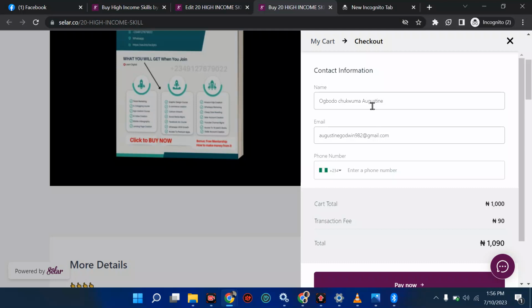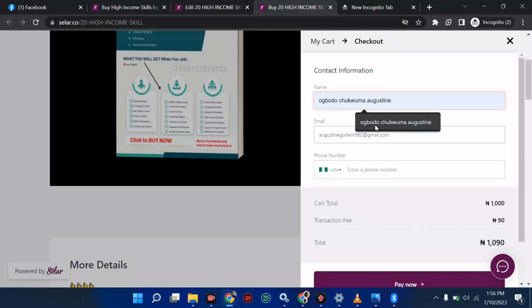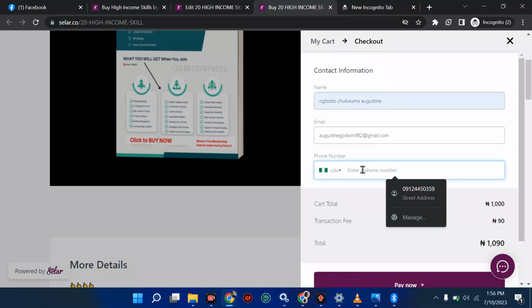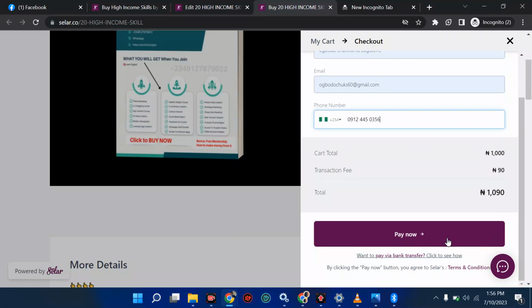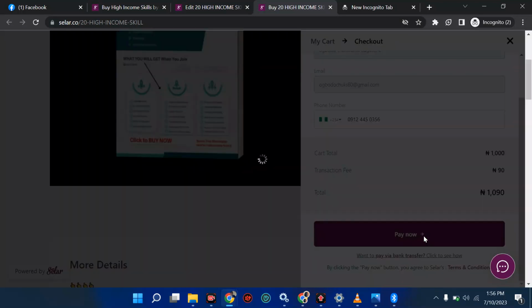The next thing it's going to ask for is your name, so you put in your name like that. Then it asks for your mail, so put your mail as well. Then put in your phone number, if you have one, and you're good. I'm just putting in random phone numbers. Then it tells you the cost of your purchase, which is just a small money of 19 bucks. So the total amount will be 1090. You can decide to go for bank transfer, but right now, let's just hit pay now.